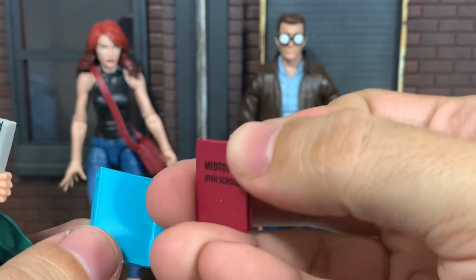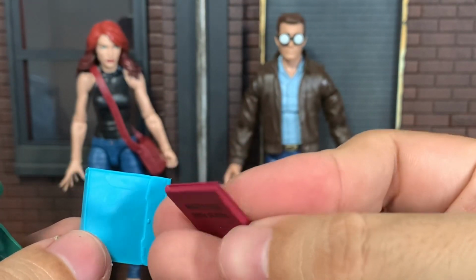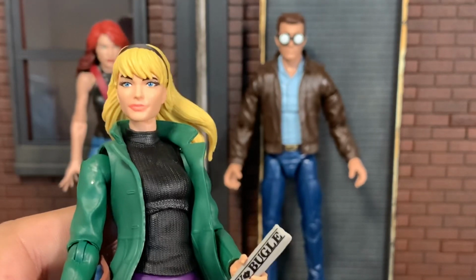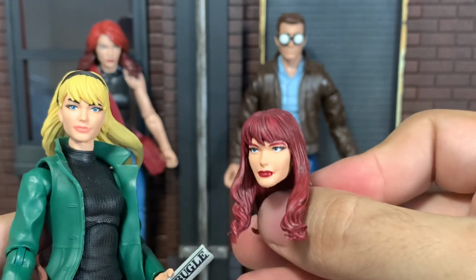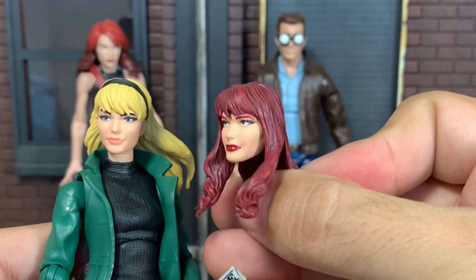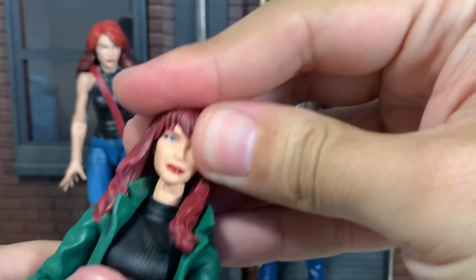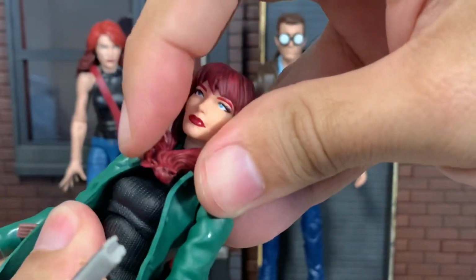Midtown High School. I don't know what this would be, a yearbook, or why would it say the school's name on there? But whatever, man. This is what it's all about, this Gwen Stacy figure. Final accessory, and I'm very excited to put it on. Of course, everybody who has this Mary Jane did so, is this Mary Jane head. Equally as beautiful, a little bigger. Looks good. Red hair, dark red hair. So real quick, before popping her on Mary Jane, we'll pop her on this Gwen Stacy. And it's a little crooked.